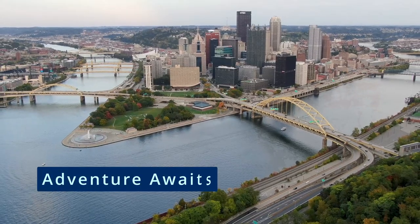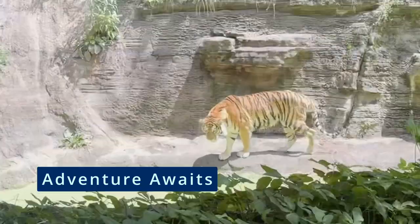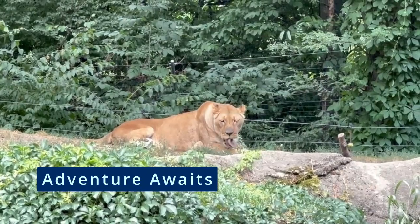Today we're hitting the Pennsylvania Turnpike and we're heading west towards Pittsburgh, Steel City. Join us as we venture out to the Pittsburgh Zoo, check out the Duquesne Incline, and stay at Mountaintop Campground. Our adventure awaits.